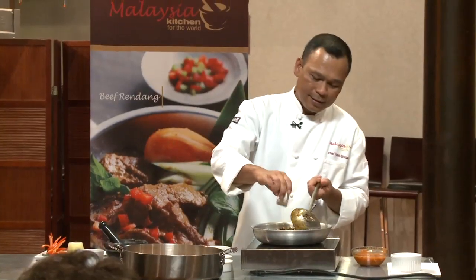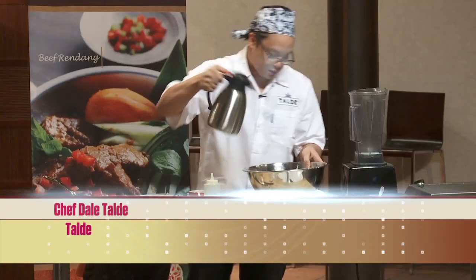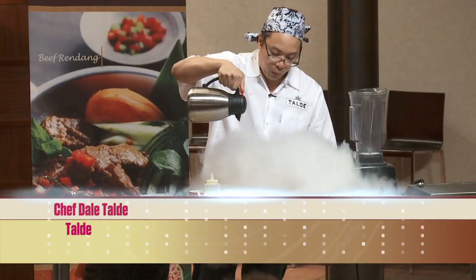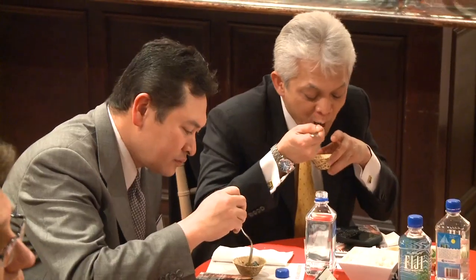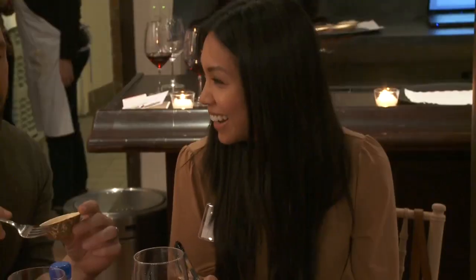Rendang means cooking for a long time. It takes about 2-3 hours of cooking them. So my inspiration for the dish was complete laziness. We use a little bit of liquid nitrogen to take a lot of these hard ingredients and make them really easy to turn into a paste. Instead of someone sitting there chopping it for 30 minutes, we're doing this in 5 minutes.